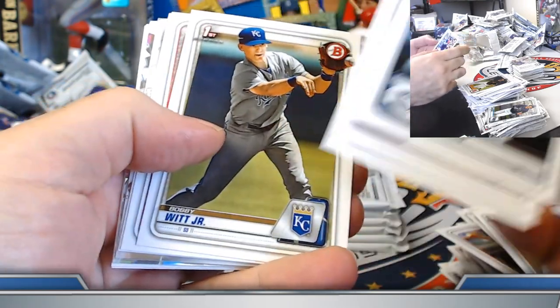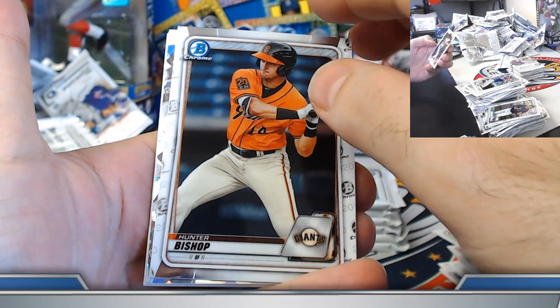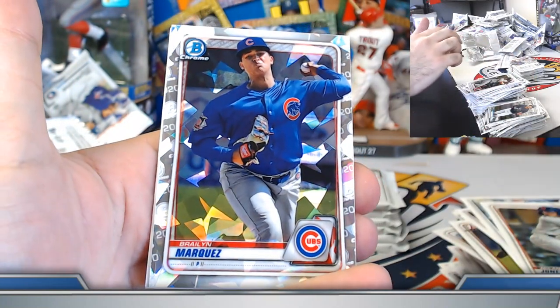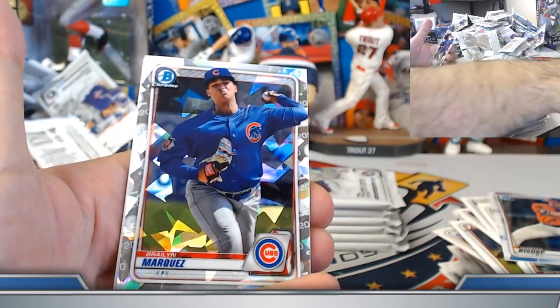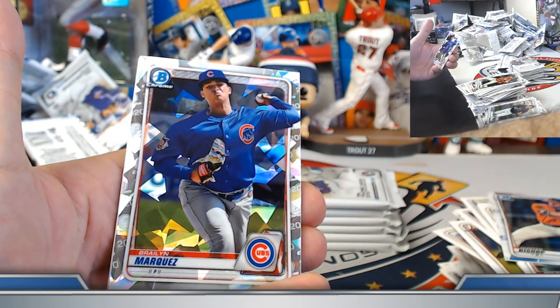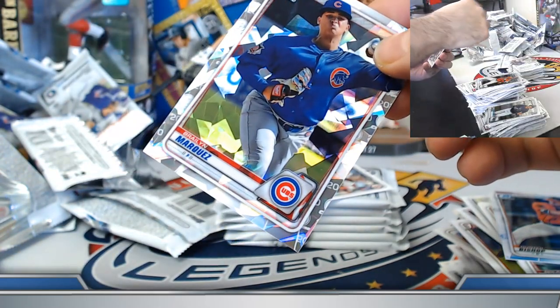Prospect Atomic Refractor. Well, Bobby Witt. Wow, Braylon Marquez. Giving him every which way. Yellow refractor, atomic refractor, and then we also got... No, it was Hobby Bias. Alright, a couple of Braylon Marquez.